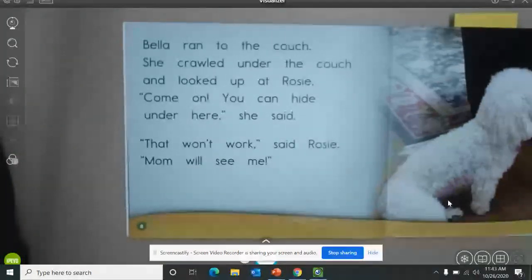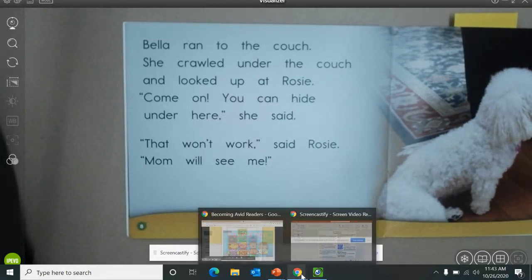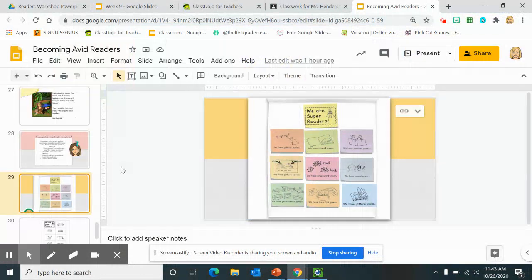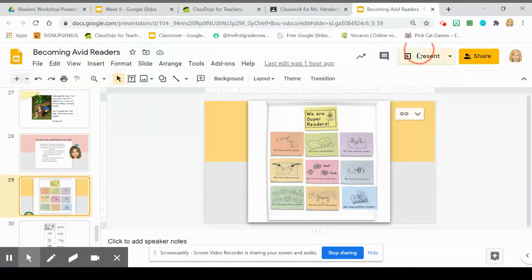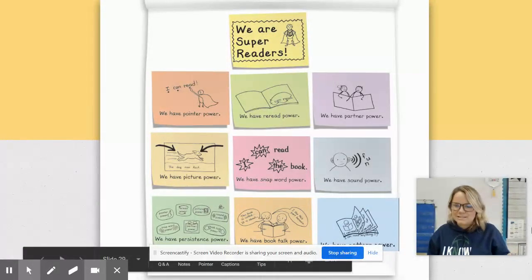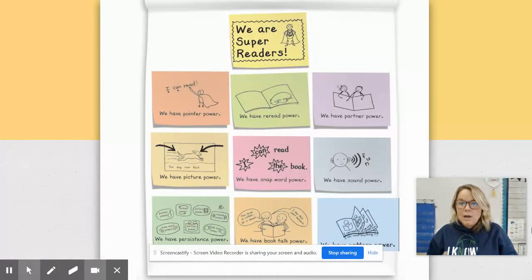I'm going to stop there, first graders, and I'm going to go back over because I would like you all to help Miss Henderson for a minute. I need your help. I need you to help me think about which powers I used a lot and which powers I need to use a little bit more with my reading. So, take some think time. Which powers did I use a lot? I'm going to let you guys think for a second.